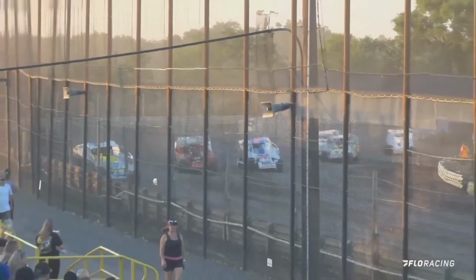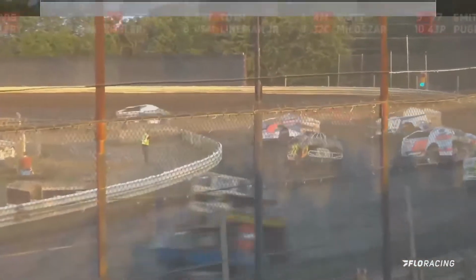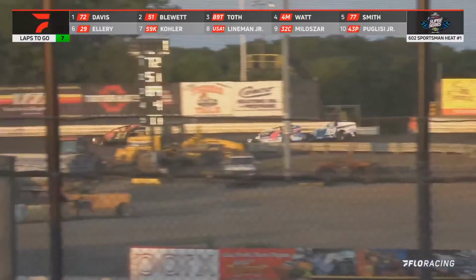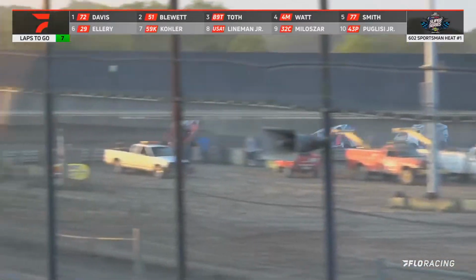Heat 1 underway, down the back again, 8 laps. We'll take 6 to the feature, battle into the turn. Blewett and Davis battling for the lead. Davis will have it on lap number 1. Davis, the winner Saturday night, picking up where he left off. James Blewett, first time out with the regular sportsman other than the Consi, which he qualified in on Saturday night, and he runs 2nd. Nice job here on the opening lap as he chases Davis.